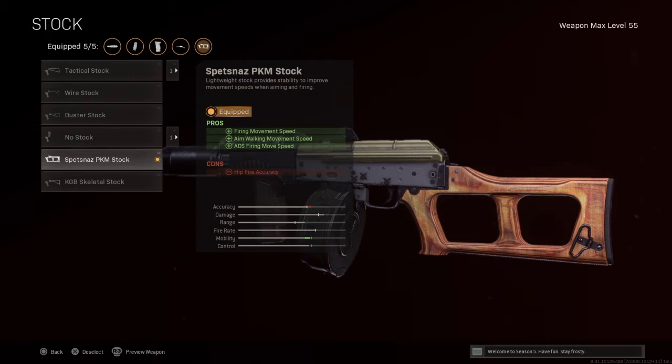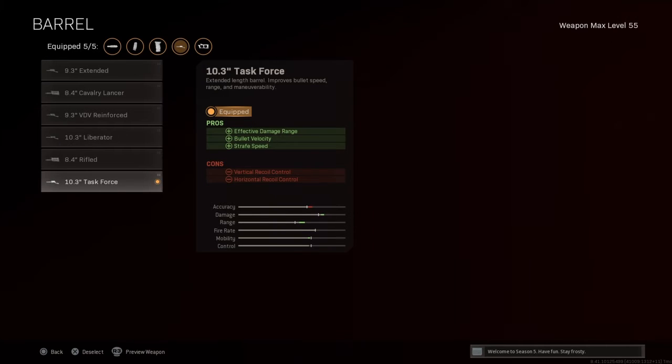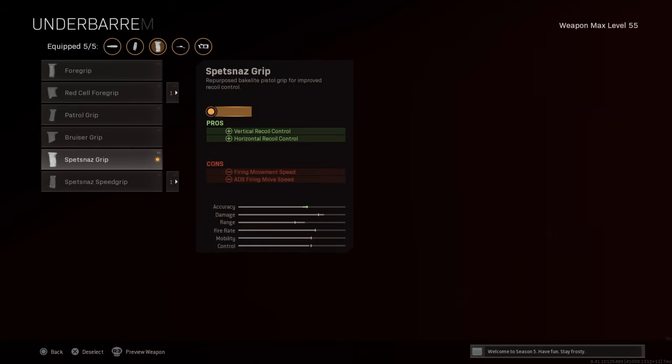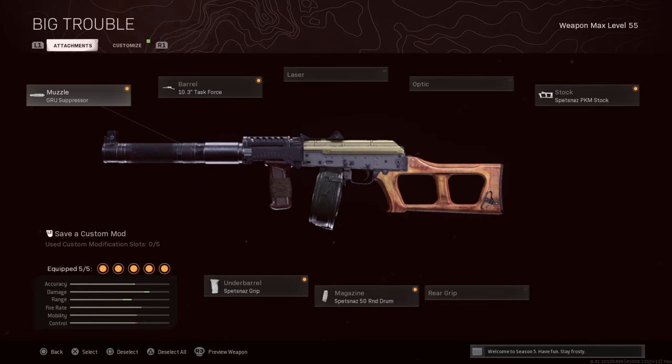It helps you break aim assist better, especially the strafe speed. It just helps a whole lot, so that's why I'm running Spetsnaz PKM stock over the Skeleton stock. Task Force Barrel for the strafe speed, effective damage rate, and bullet velocity, and then this grip helps with recoil control, because you do lose that in the cons here, so I try to get as much back with the Spetsnaz Grip. 50 round drum mag, Brew Suppressor.